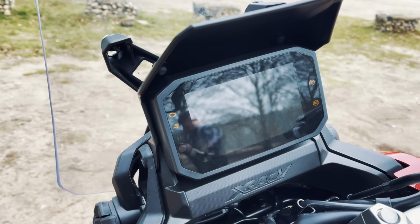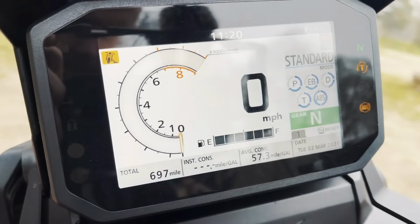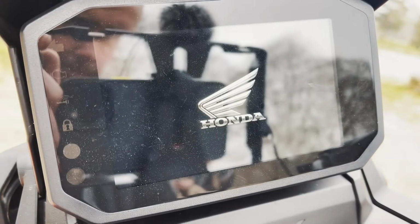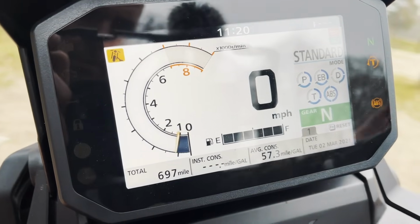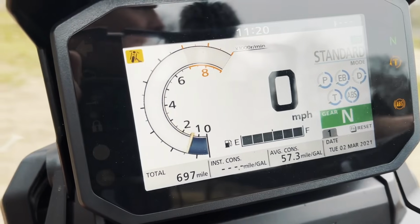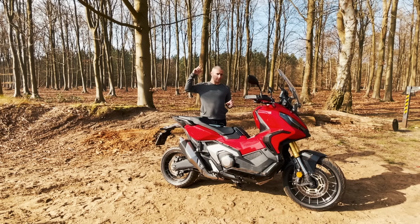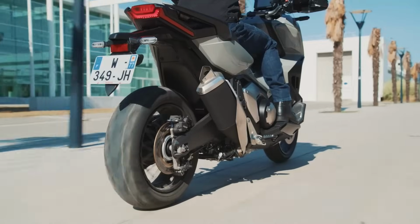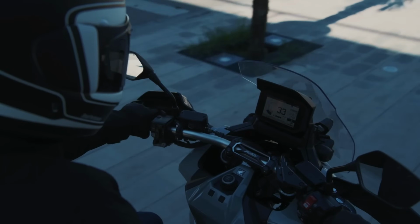I'm just going to go back into the equipment that the bike has got, because one of the standout features of it, and something that really, really makes me enjoy riding it, is the TFT dash on this thing. I don't know if it's exactly the same dash as the one on the Africa Twin, but it is set out very much the same. You've got all your bike settings, so your torque control, ABS settings, your engine mode and everything else on the right hand side. You've got a nice big clear easy to read rev counter, and it is a really nicely laid out dash.